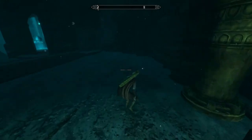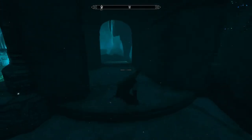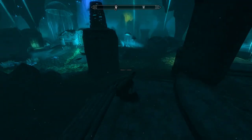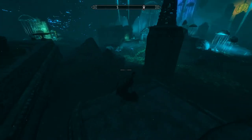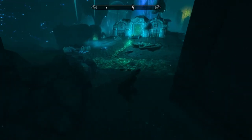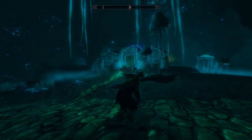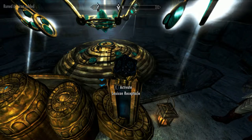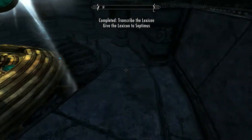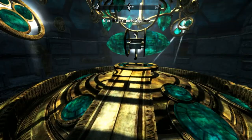Okay, so first let's talk about the book itself. The Oghma Infinium is a powerful Daedric artifact belonging to the Daedric Prince Hermaeus Mora. It's an ancient tome of knowledge written by Xerxes, the wizard, sage and scribe, also known as the Ageless One. The Oghma Infinium is given to Hermaeus Mora's champion upon completion of a specific task or quest. Once read, it disappears, returning to Hermaeus Mora's realm in Oblivion.